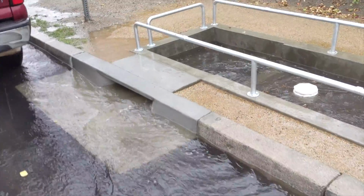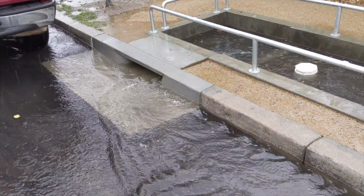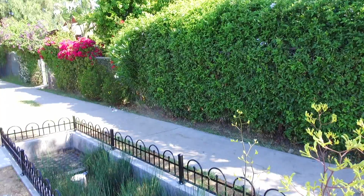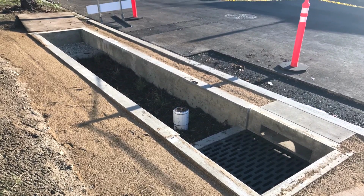A typical rainy day in Pacoima, flooding occurs in many of the intersections, and you can see the bioswale capturing the water, and the water is now being directed into the ground. Keeps the water off of the sidewalks, off of the roads, making it safer for people to walk, making it safer for people to drive. And where else would we want that water to go but into the ground to replenish our groundwater? So this is a great example of a successful project in the community that captures and infiltrates our water.